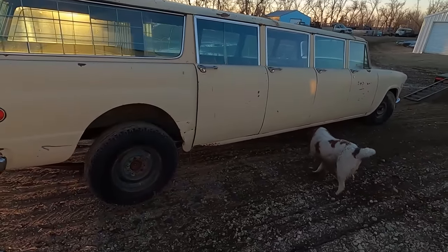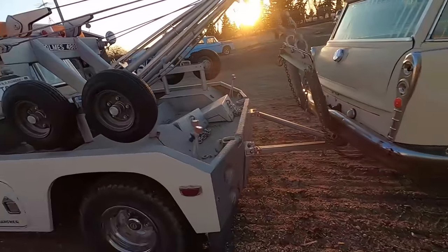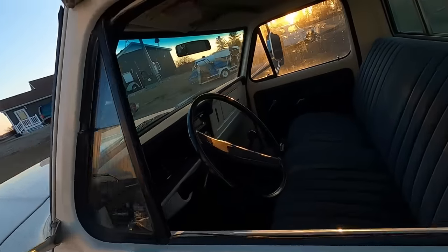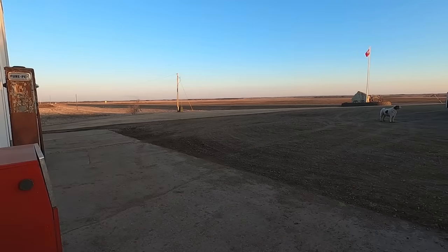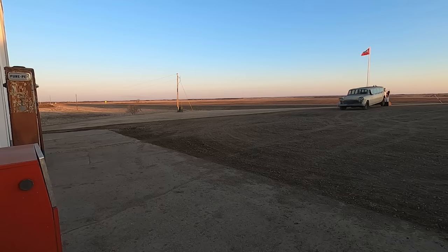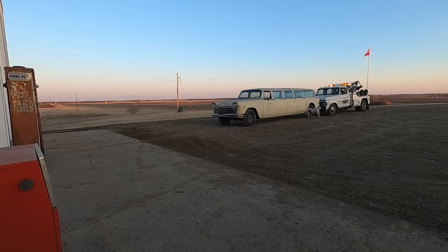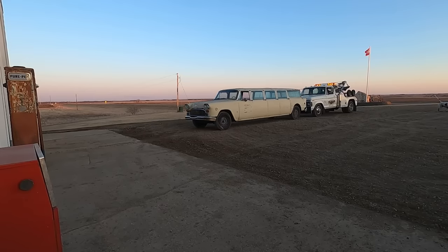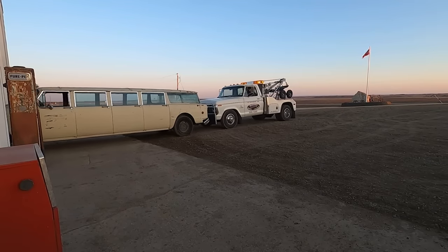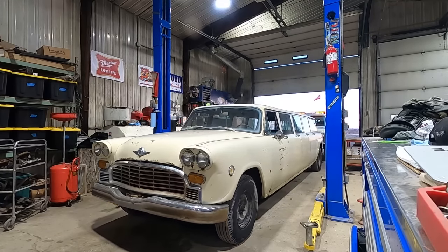All right, see if we can't get this thing backed in the shop. That might be interesting, because the wheels seem to want to turn now. See if Bernie's up to the task. Of course it is. Oh, I love me a good 390 and a 4-speed. Old Bernie, he's a champ.